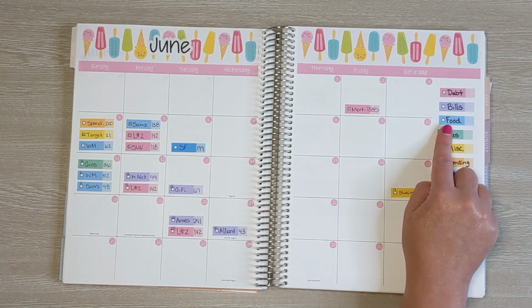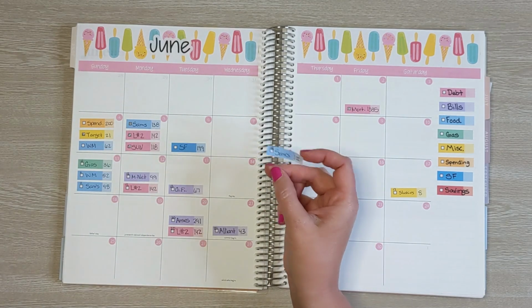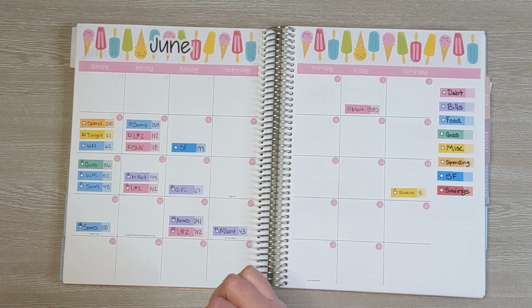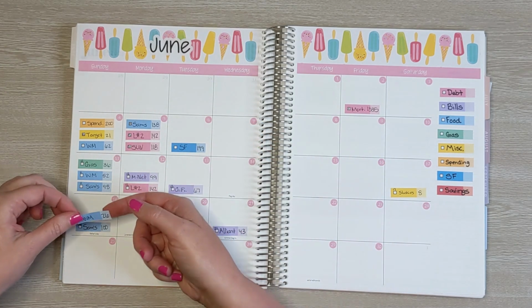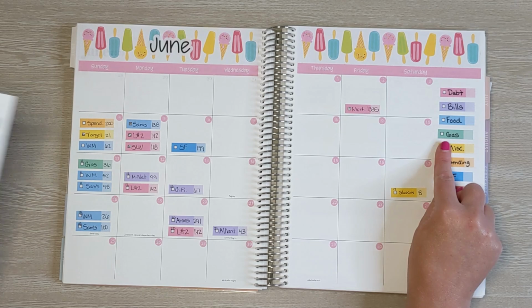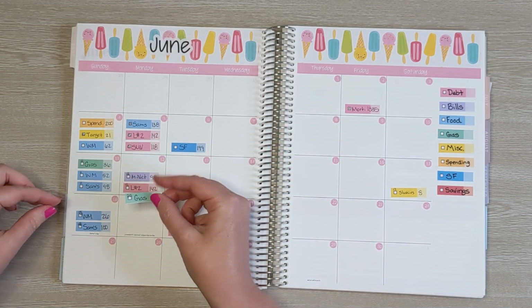Okay, next up is food. We had a couple of grocery trips this week. First of all, we went to Sam's Club where we spent $100. And then I did have to pick up a few things from Walmart that I couldn't get at Sam's, and that was $26. Okay, next up is gas. We did get gas this week and we ended up spending $31 on that.